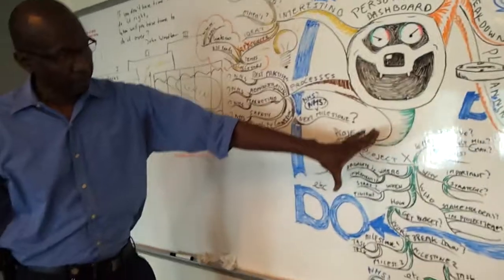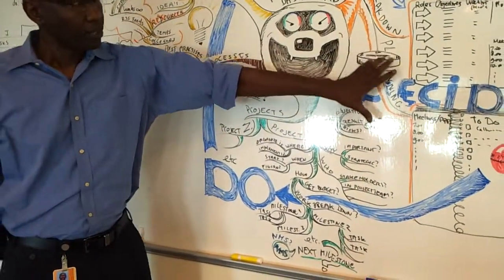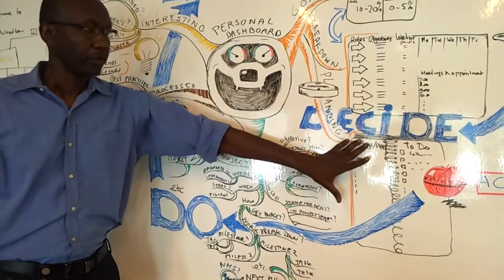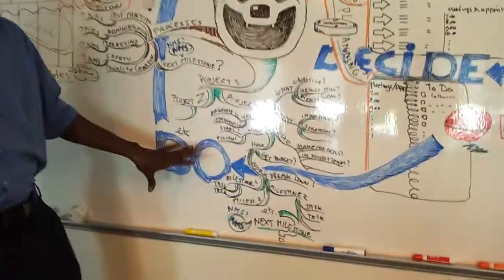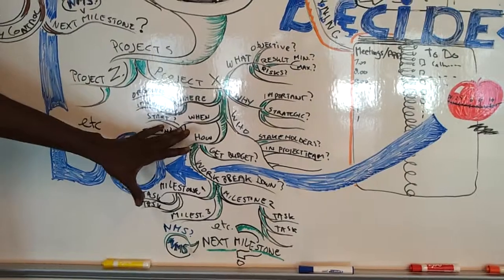And then from the thinking, we moved into the decide part, using the techniques that we just learned here, deciding what it is that we're going to do. And then once we've decided what, then we move into the do part. Okay. And in the do, of course, we have our projects that we work on.